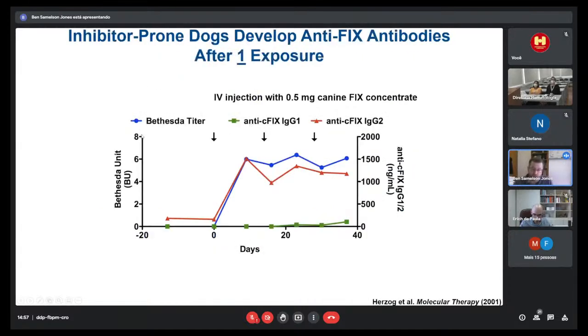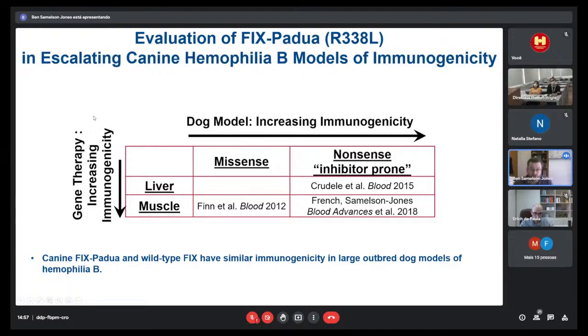Here's an example of an inhibitor-prone dog developing an inhibitor, as measured by Bethesda units in blue, after a single infusion of canine factor IX concentrate. And so our group evaluated canine factor IX Padua gene transfer in progressively more immunogenic scenarios, both compared to the target of gene transfer, muscle over liver, as well as the canine model, missense over nonsense inhibitor prone.